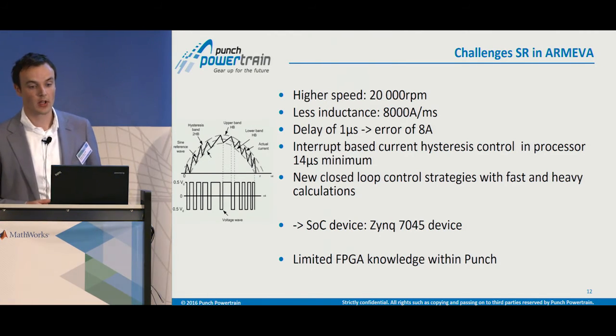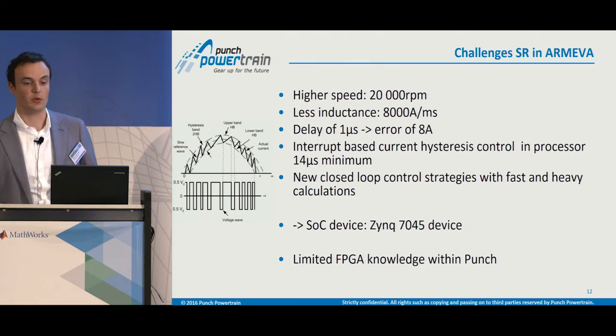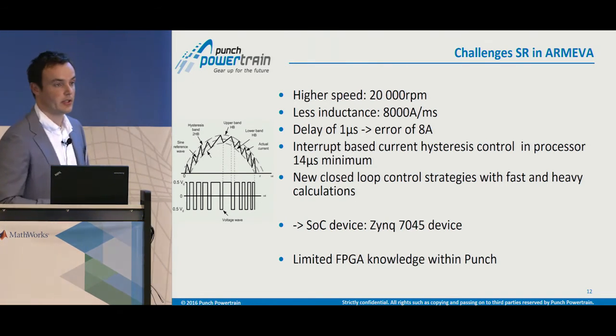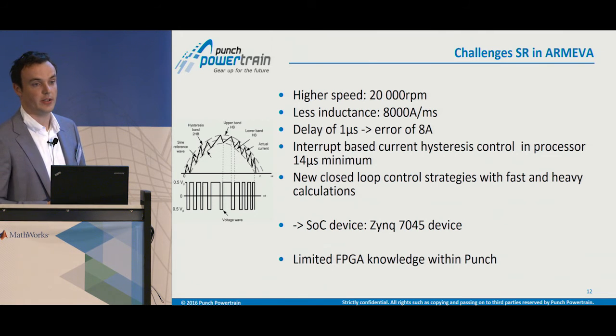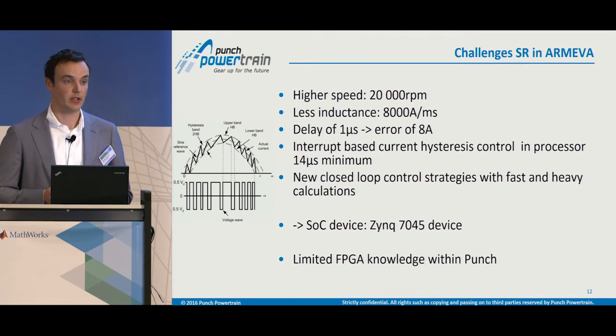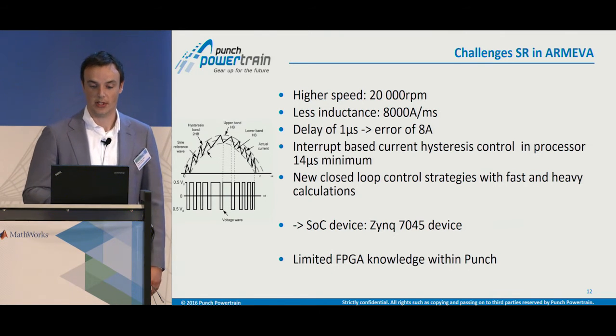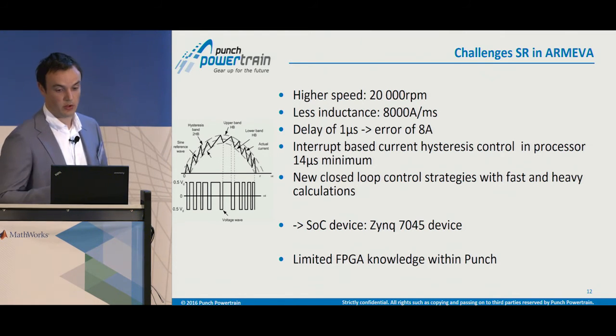Now, I don't know if everybody completely understood what I just tried to explain, but I think you can imagine it's just not going to work if we would use that processor from the past. Therefore, we decided to use an SoC device. That's a processor that's glued together with an FPGA. We've chosen the Zynq device, and that leaves us one more challenge. We have nobody in Punch that can program an FPGA, and that's when we knocked on the MathWorks door.